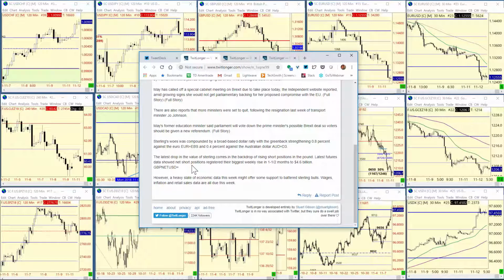0.8% against the euro. The latest drop in the value of sterling comes against the backdrop of rising short positions in the pound. Latest futures data show net short positions registered the biggest weekly rise in 1.5 months to 4.6 billion. However, a heavy slate of economic data this week might offer some support to battered sterling bulls. Wages, inflation, and retail sales data are all due this week.